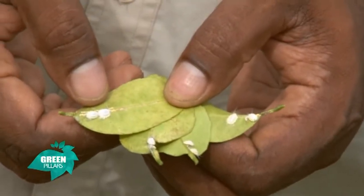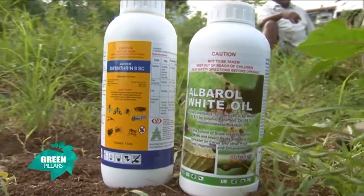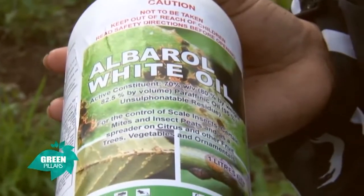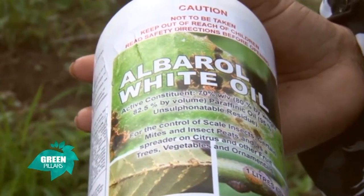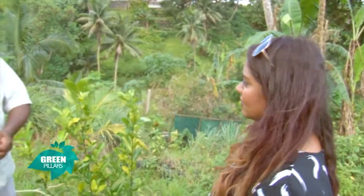So what kind of products would I be looking at to get rid of this? One of the best products we have, we have a few, but there's one called Arborol White Oil, which is an insecticide. It's also an activator sticker. It can be used as a surfactant, but it's also an insecticide. It works very well on these scaly insects and the white flies. I'm sure my friend will talk about the products and the rates.